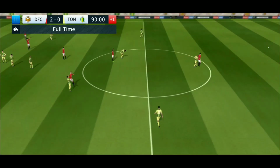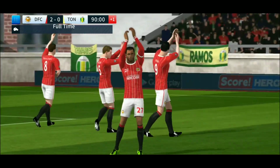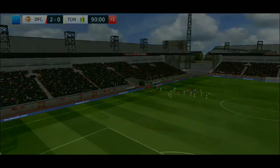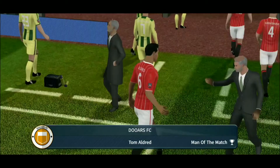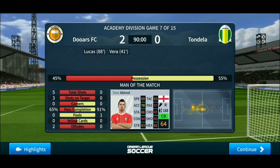Comfortable 2-0 victory here. The manager will be pleased with results like this. No doubt in my mind with that decision. This player has been outstanding and deserves being named Man of the Match.